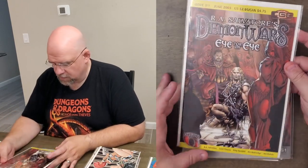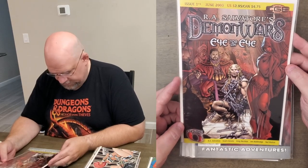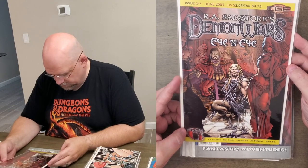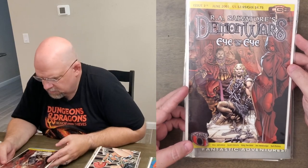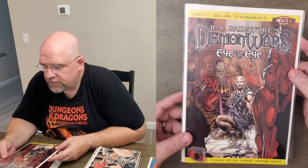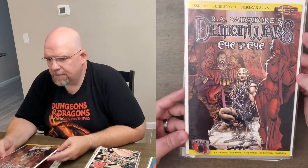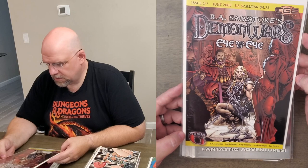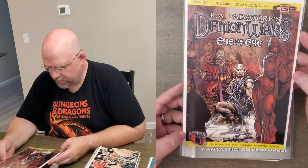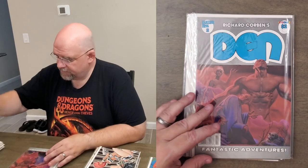R.A. Salvatore's Demon Wars, Eye for an Eye, issue 1 of 5 from 2003, Code 6 Comics. I'm not familiar with his Demon Wars stuff. I've read a lot of Salvatore, all of his Drizzt and Icewind Dale books. I remember reading even the Corona series, but I'm not familiar with Demon Wars. It seems like I've seen something about it, but I'm just not familiar with it. Unfortunately, that's the only issue there is. That's all you get.